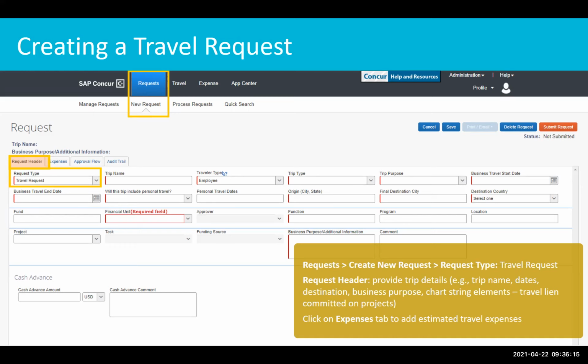In addition, both domestic and foreign trips use the same travel request form. And also, export controls are part of that process, that workflow. When creating requests and expense reports in Concur, you'll be required to enter certain segments of your COA, or chart of accounts. Without these segments, the request or expense cannot be submitted, and it will fail.